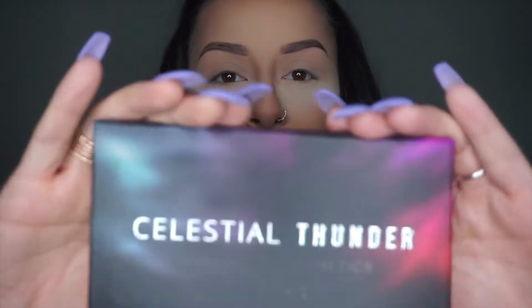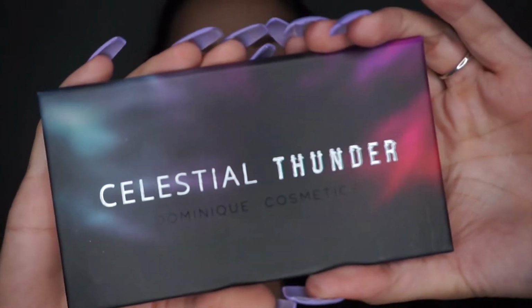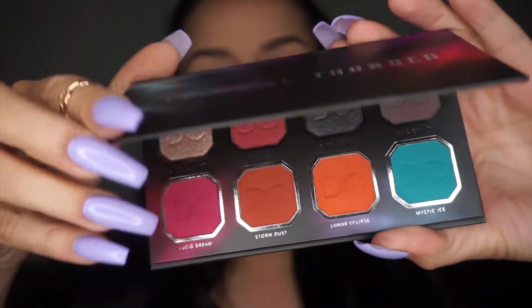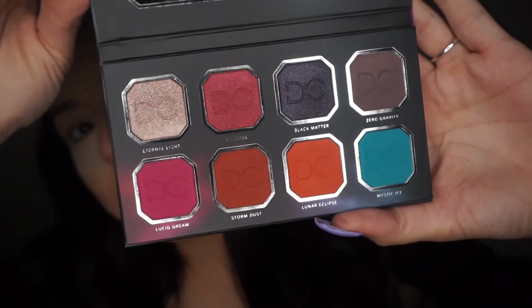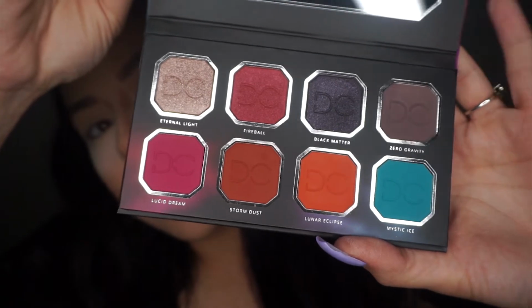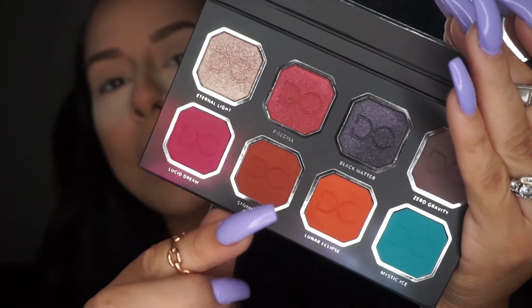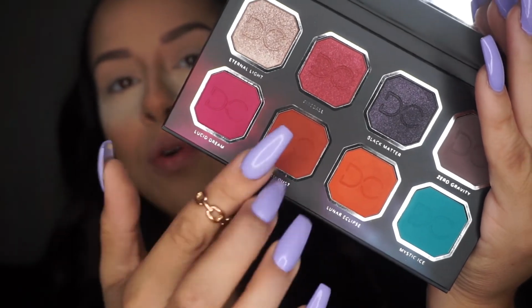Okay, so now that we have our eyebrows done, I applied a matte base on my eyeshadow, just a light matte eyeshadow. So for today's look, we're gonna use the Celestial Thunder palette from Dominique Cosmetics, and look how pretty, you guys. It came with the Boxy Charm November issue, and we're gonna use mostly the orangey tones.